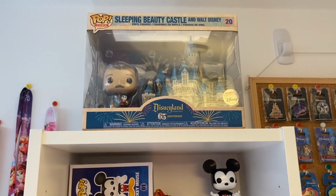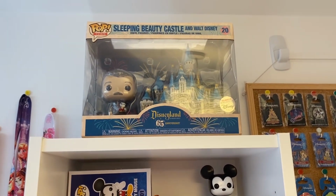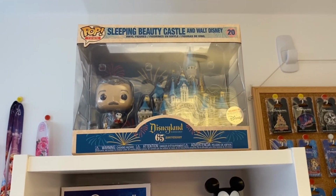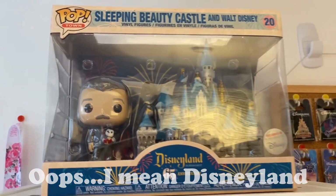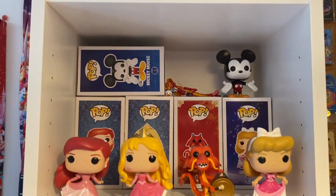Right next to my pin boards is my Funko Pop shelf, which I am so happy with. On the top, I was very kindly sent for my birthday from my American friend Joseph, the Funko Disneyland Paris 65th Castle with Walt, and as you can see, he's holding a little tiny Mickey that's on the top of the shelf. As we move down, I have some random Funkos here.